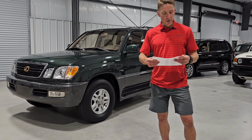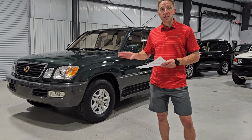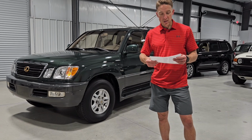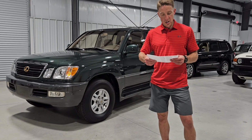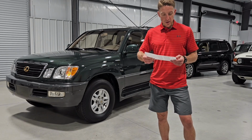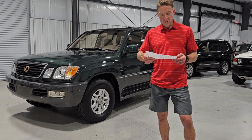Regarding service, a couple of the bullet points I wanted to hit as far as mileages and what we did to the car. At 223,000 miles, the car had the radiator replaced. At 227,000 miles, the valve cover gaskets were done. 227,000 miles as well, spark plugs were done. At 233,000 miles, the alternator was done.